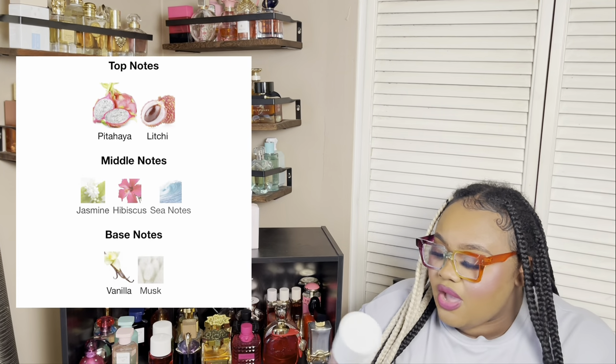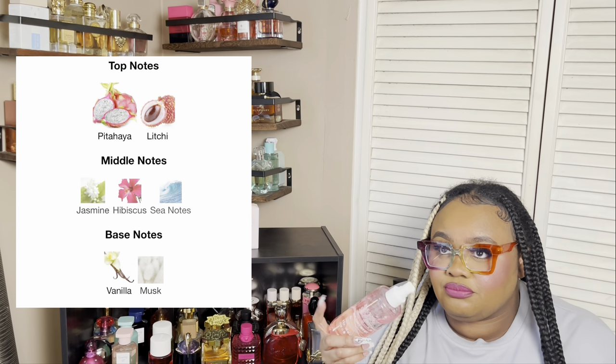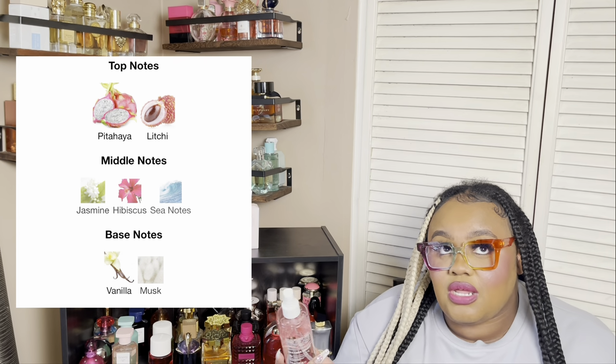Every time I wear anything pink, I just want to use all pink stuff. So I wanted to use the number 68 Sol de Janeiro fragrance. This is the body mist dupe for Tribeca. You do get like a Baccarat essence to it.